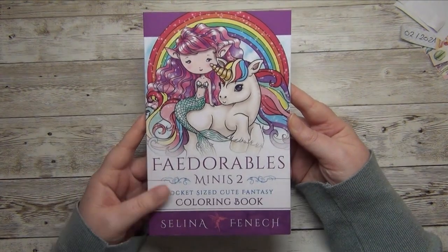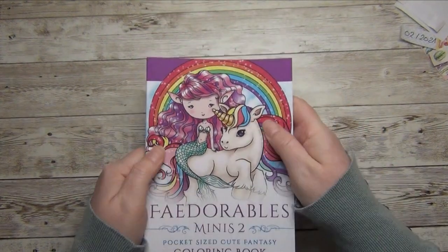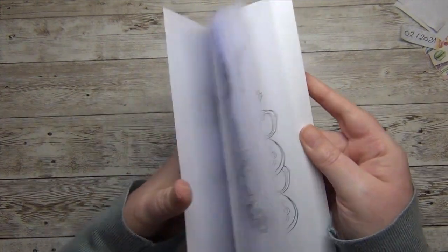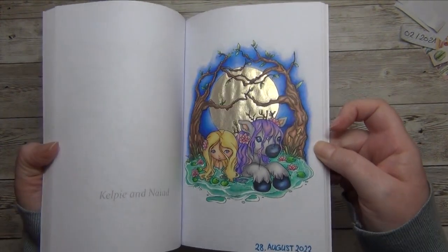Then this was a new book that I got last year, Fadorables Minis 2 by Selena Fennick. I love her covers. They are matte, they are not glaring, they feel so soft and I really like them. And then I tried out the Artex pencils on this page here.